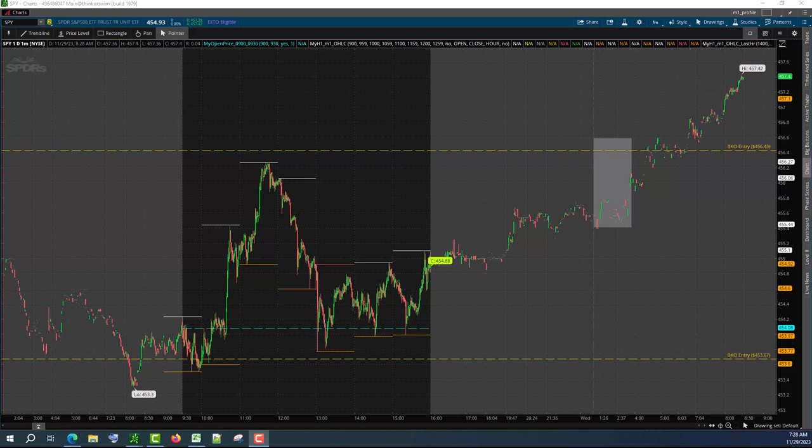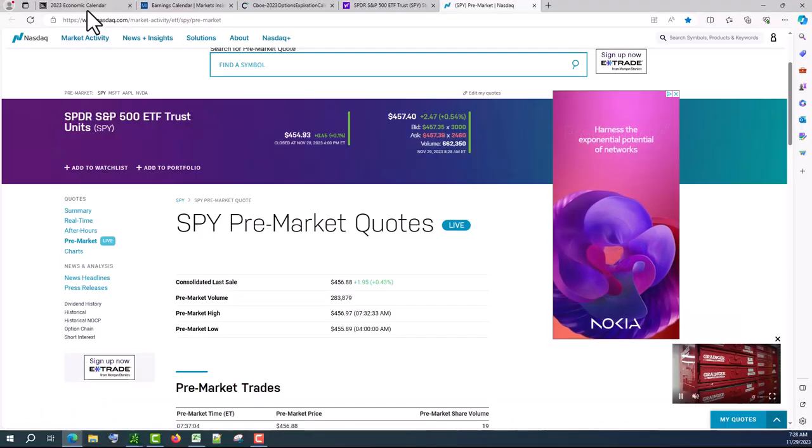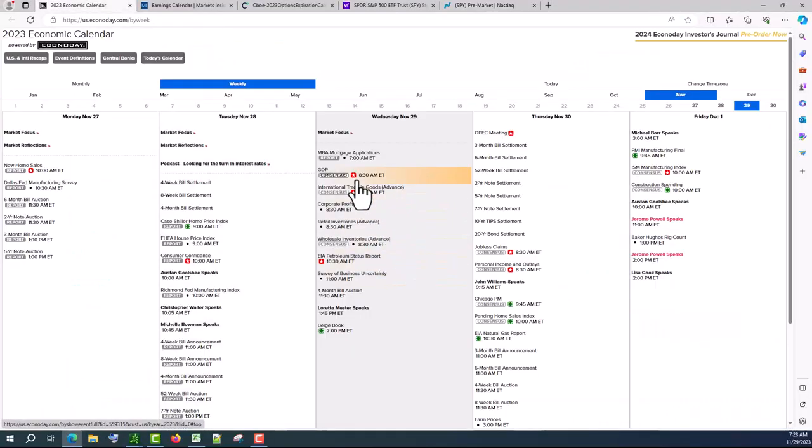Good morning. Today is Wednesday, November 29, 2023. And it's our third trading day of this week. And we are waiting for the GDP data release at 8:30 Eastern Time.